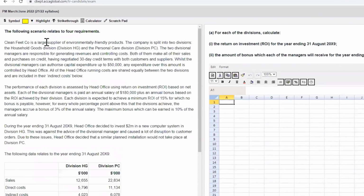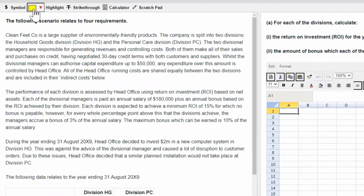So Clean Feet is a large supplier of environmentally friendly products. Okay. The company is split into 2 divisions. So we're going to call HG and Personal Care Division PC. All right. So you can use those, HG and PC. You don't have to define them because they've defined them for you. Do not start writing Household Goods Division when you're writing your analysis. It'll take you too long.